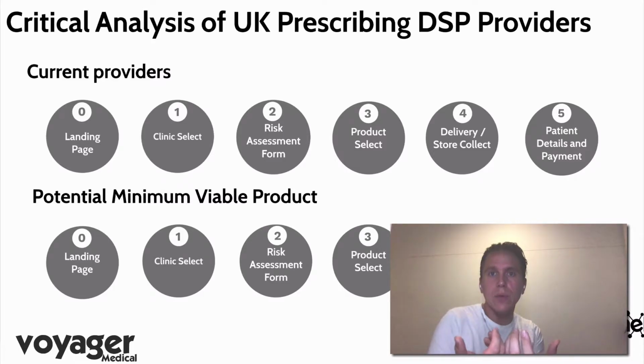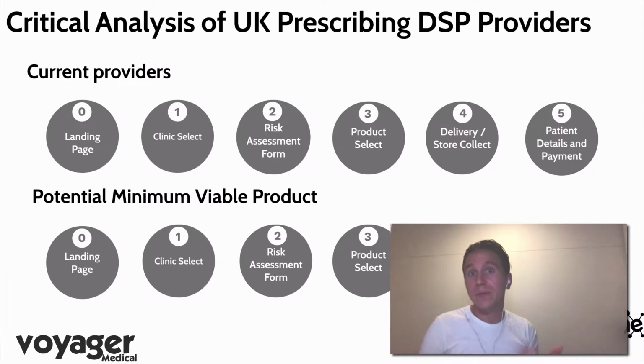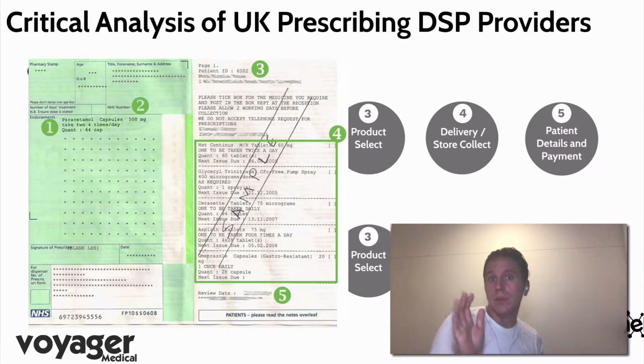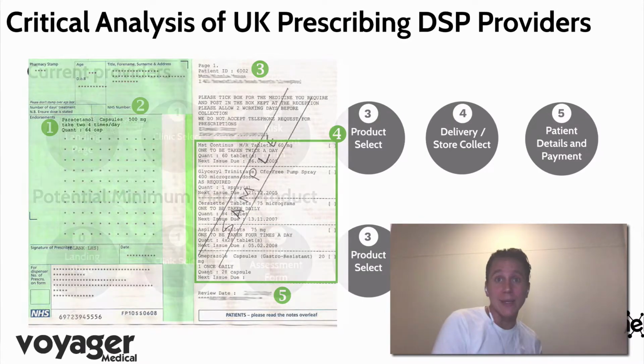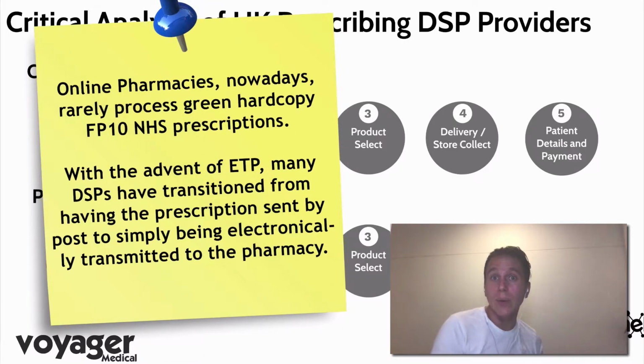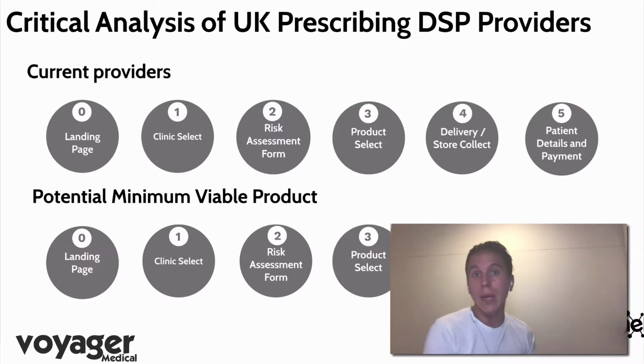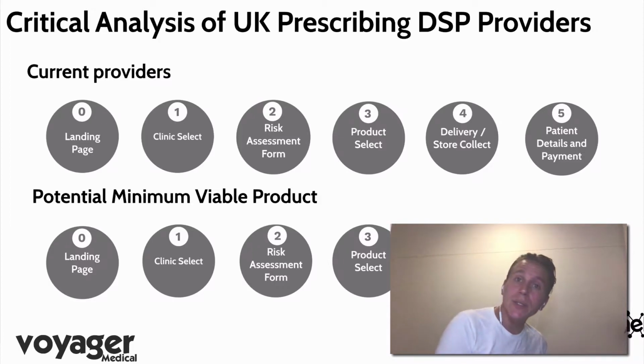So really in the UK, because the majority of prescriptions are subsidised by the NHS, 95% of all business that goes through pharmacies on the high street is going to be through these green prescriptions. Well, the green prescriptions themselves, the hard copies, don't really exist anymore. It all comes under ETP, so electronic transmission of prescriptions. But nevertheless, the vast majority of prescriptions which go to pharmacies in the UK are issued by NHS doctors.